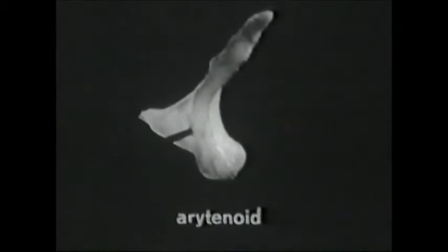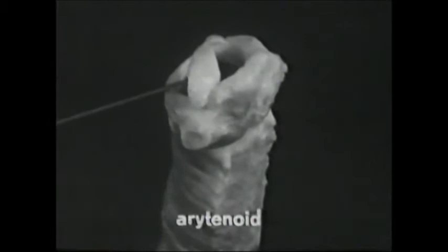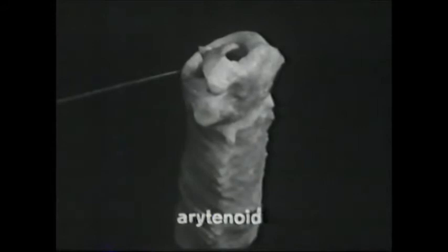Let us put it in place. It has two possibilities of movement, which we shall call rocking and gliding. It is held in place flexibly by a ligamentous capsule, which is especially strong here. The ligament anchors the arytenoid to the cricoid plate here in the middle. Here is the rocking movement. There is also a gliding movement along the slope of the oval-shaped top of the cricoid.